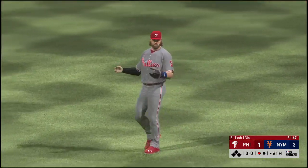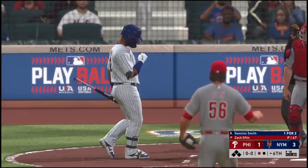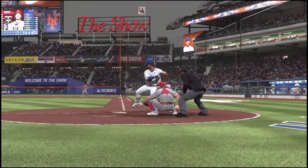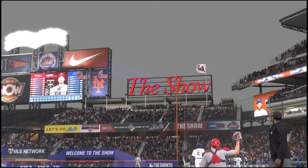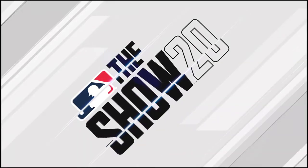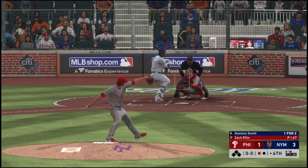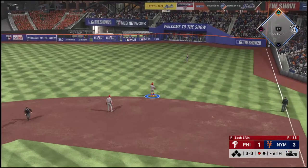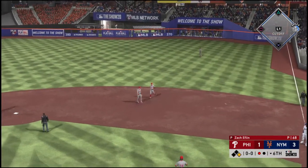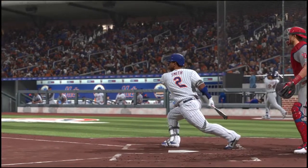Now batting, the left fielder, Dominic Smith will stand in here hoping to duplicate what he did back in the 2nd inning as we flash you back to take another look at his solo home run that helped get this offense rolling. He's ready. Here's the first offering. On a line, that's a base hit. He wasn't letting that one go. Jumped on the first pitch right there and drove it into the outfield for a base hit.